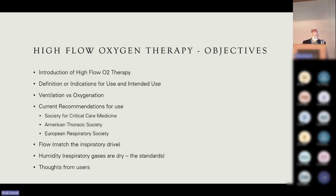The current recommendations from the societies I'm going to go through, and then I want to talk about matching flow to the inspiratory drive. Patients with hypoxic respiratory failure have high inspiratory drives, and with most of the devices capped at 60 liters per minute out in the field, we heard stories during the pandemic of people daisy chaining multiple units together to reach higher flows.